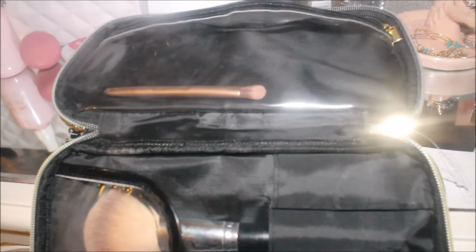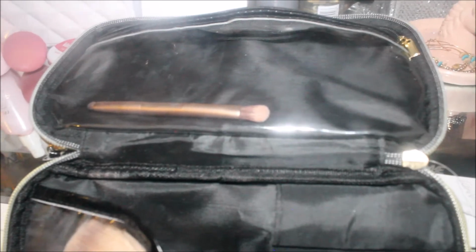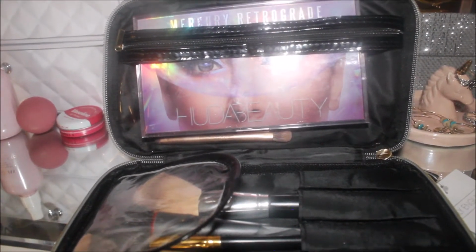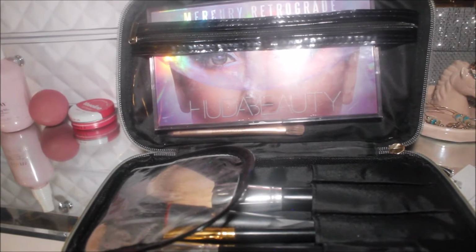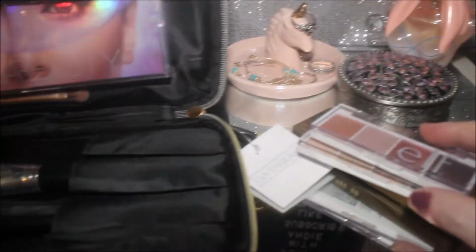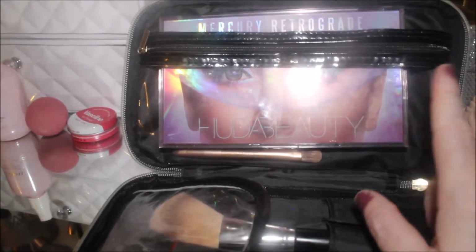So I'm just going to show you, I'm going to put one of my biggest palettes in this section, and you'll be able to see what it truly holds. I mean, look at that, guys. That is probably one of my biggest palettes that I've got in the collection, and it's quite bulky. It's the Huda Beauty Mercury Retrograde palette, and it is beautiful. I haven't decided whether I'll take that one to my mum's over Christmas, or whether I'll just take a few really small travel size palettes like these here. But yeah, I like this one because it's got glitters in it and would be perfect for the festive season.